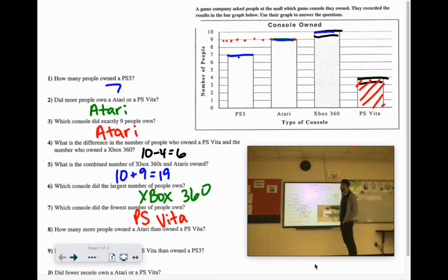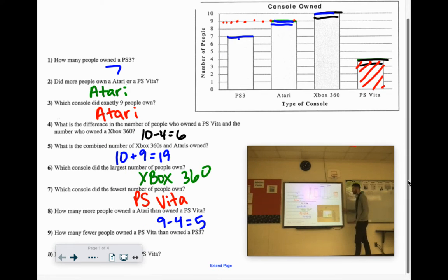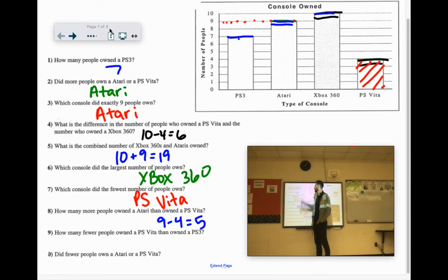How many more people owned an Atari than owned a PS Vita? So Atari was 9, PS Vita was 4, so we have to do 9 minus 4, which is 5 people. Let me scooch down here. And you scooch on up here.